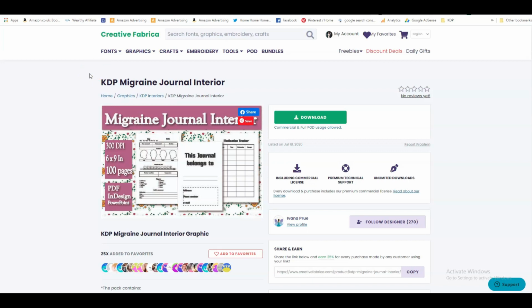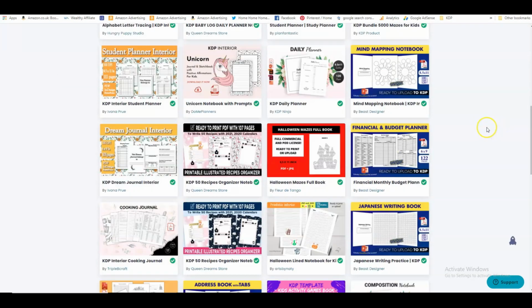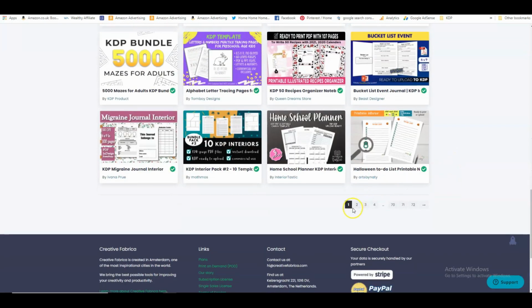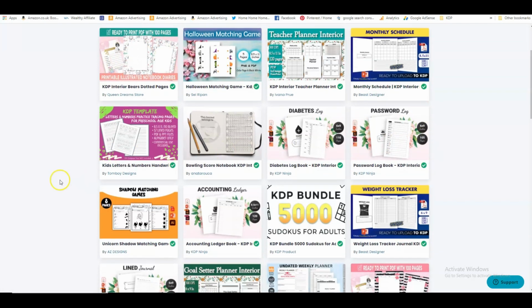At the moment, I am trying to produce more books for Q4, so anything that's already made is so much easier. If we go back, you can see there are so many more interiors, and you can have a look at the niches as well to give you ideas. There are recipe organizer notebooks, financial monthly budget planners, so many different things. You can go on the next page and find more. I must say that the quality has really improved. All of these planners are really lovely quality.